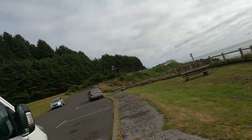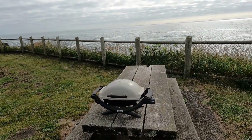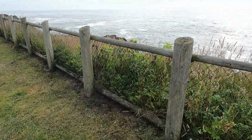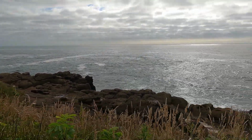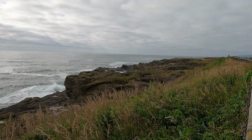So after the hike, we cruised up the coast a bit. Found a dump station, which was free in Lincoln City, which was awesome. And now we found this pretty epic spot for dinner. So we're gonna make a little black bean burgers and some mac and cheese and broccoli. But just the views during this are incredible. So rocky shorelines. And just beautiful views both ways.